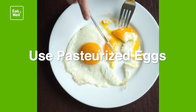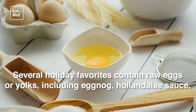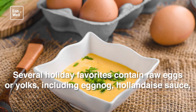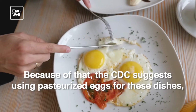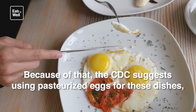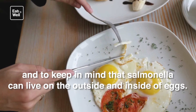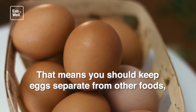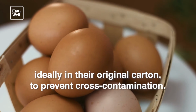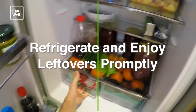Use pasteurized eggs. Several holiday favorites contain raw eggs or yolks, including eggnog, hollandaise sauce, tiramisu, and Caesar dressing. Because of that, the CDC suggests using pasteurized eggs for these dishes, and to keep in mind that salmonella can live on the outside and inside of eggs. That means you should keep eggs separate from other foods, ideally in their original carton, to prevent cross-contamination.